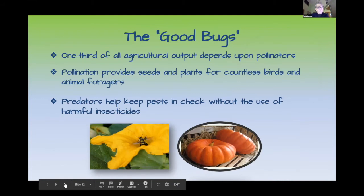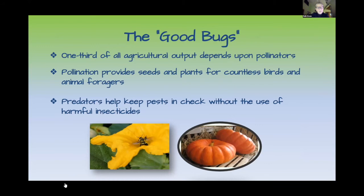But you might be wondering why you want to attract insects to your garden at all. Part of what I want to show you tonight is that there are many insects of the good variety. There are many more of the good ones than there are of the bad ones that are going to damage your garden in some way.